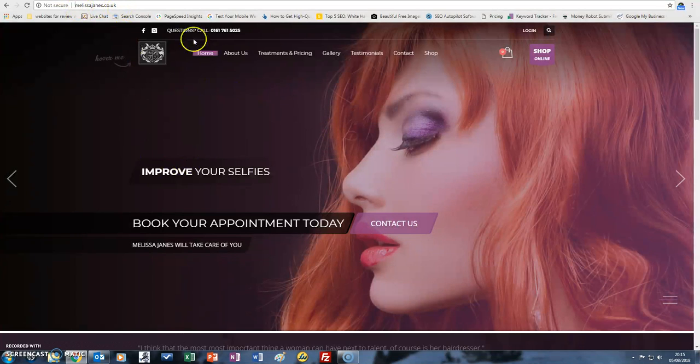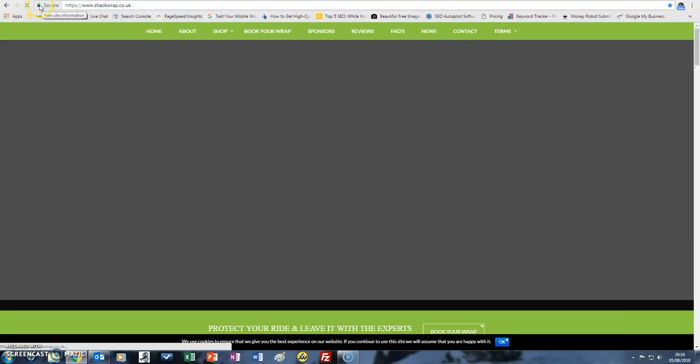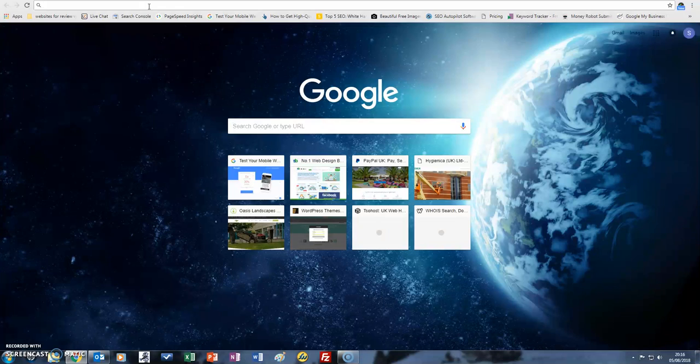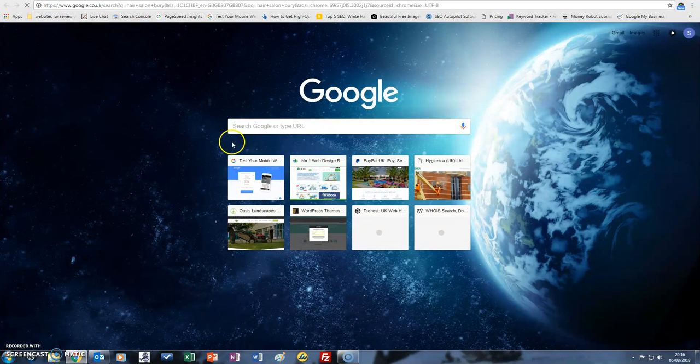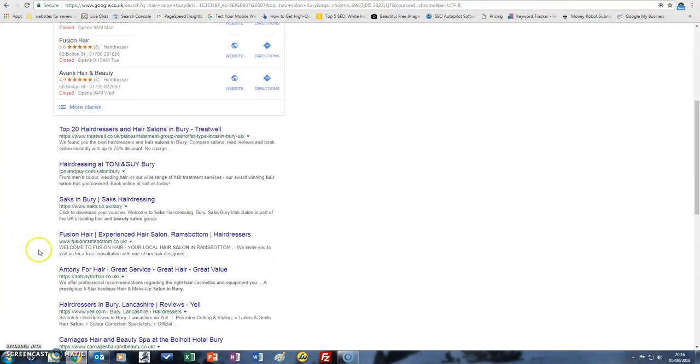Now, the reason why this is important, it says not secure there, and I'll show you a website of a client of mine where they have got the certificate, which most of them do now, and as you can see, nice green padlock and secure. What's going to happen this month, and Google are rolling this out now, is if someone types in hair salon Berry, for instance, it shows all the listings here.